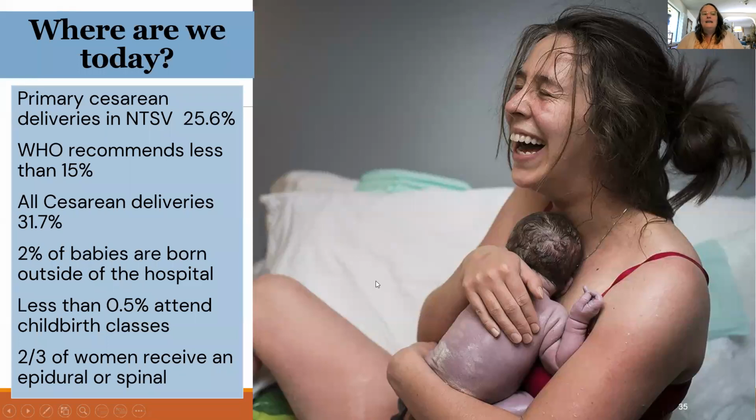So where are we today? Depending on the statistic, we might have a little bit different range here. All of our different resources might have a little bit different ranges, but the essence of this point is still there. Our primary cesarean deliveries, this is a category that should be the least likely to have a cesarean. This is nulliparous, meaning they've not had a baby before, they're at term, they are a singleton, and that singleton is in the vertex position, so head down position. So this is the group of people that should be the least likely to have cesareans.